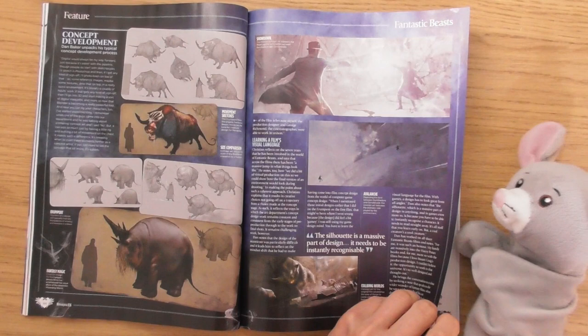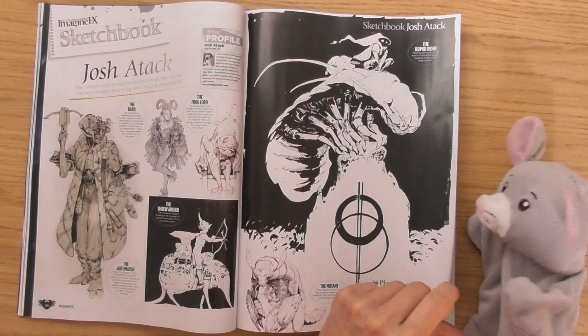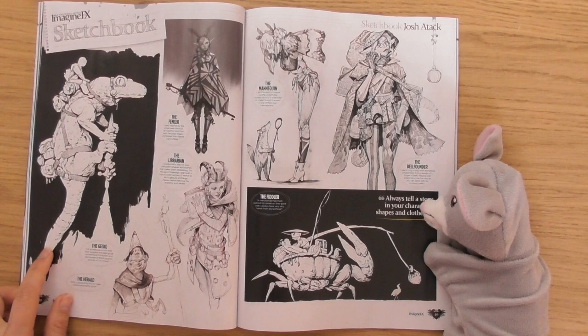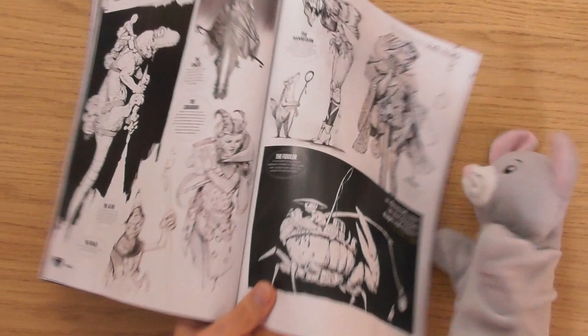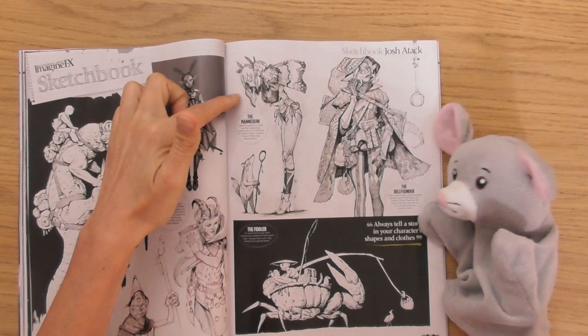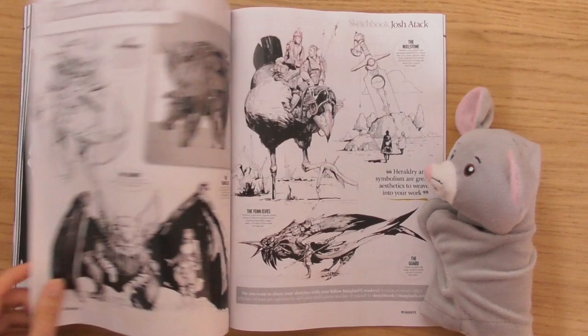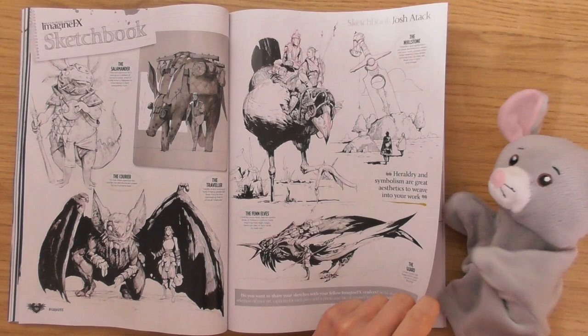Sketchbook of Josh Atack. What a cool name. Josh Atack. Cool sketchbook as well. I like this one, the Gecko. Oh, look at him, look. Cool, isn't he? Look, there's a relationship there. There's a beautiful communication going on between these, see? I'd copy that. That's one of those ones I'd copy. Josh Atack. I'm going to look into this artist as well.